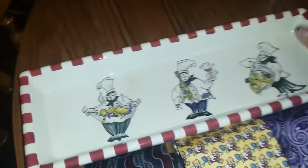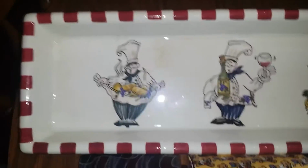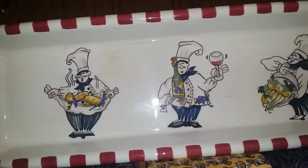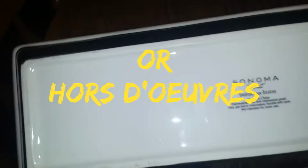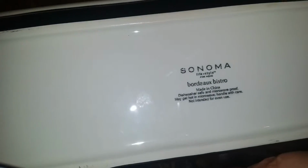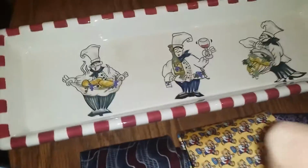So this great little chef tray, a bunch of chefs on a little petit four tray, Sonoma, really nice. I love this. I think it's adorable. But this was in the last video.